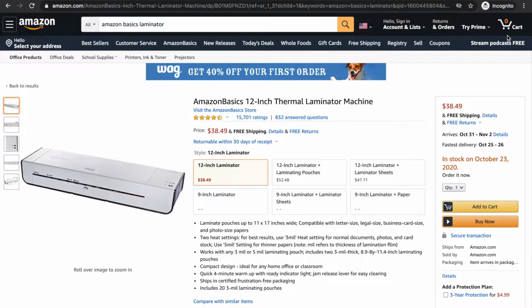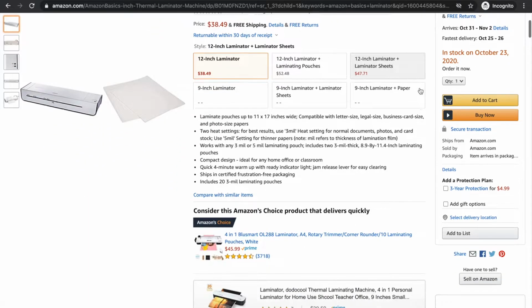So first up, we have this Amazon laminator. I've been wanting to get a laminator for quite some time. I walk past the Scotch one in Target all the time. I decided to go ahead and get this one from Amazon, and it is their 12-inch. Right now, as you can see, it is out of stock.